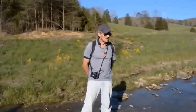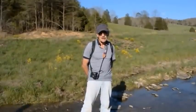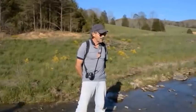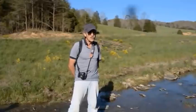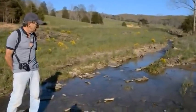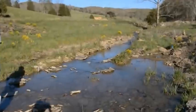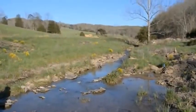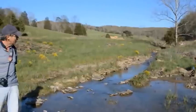Our journey is almost completed today in this episode of Discover Monroe. We're standing here at an area close to where Hans Creek goes through the Hans Creek Valley. This is a little stream called Dunlap Creek, which is a major contributor to Hans Creek. And this is directly in the path of the proposed Mountain Valley Pipeline.